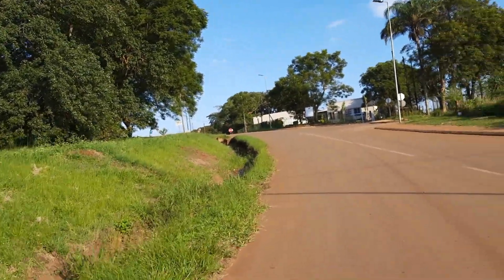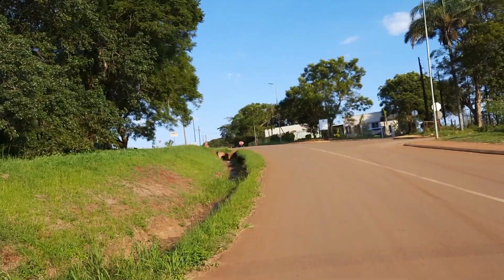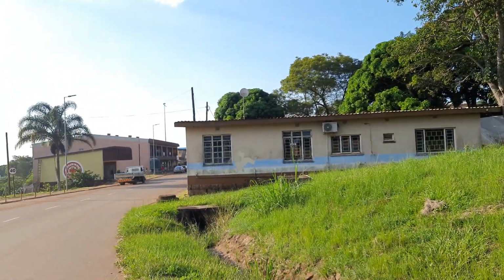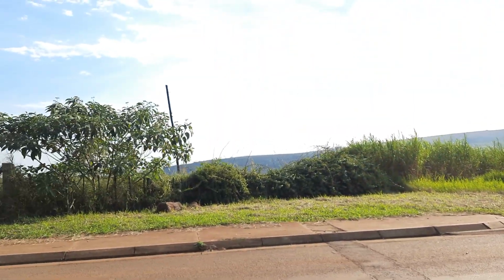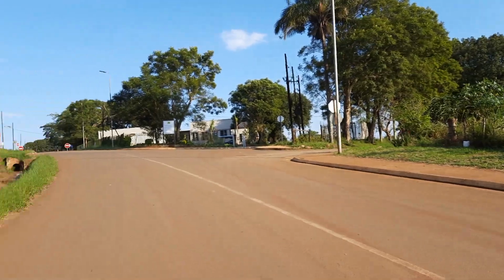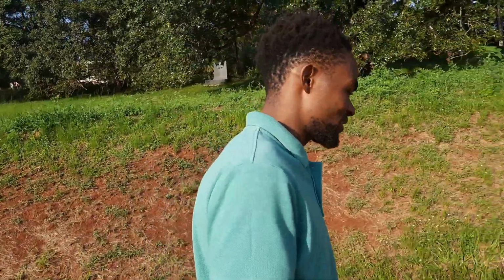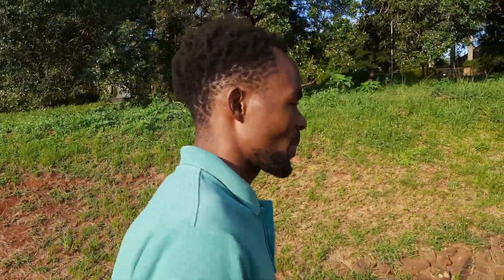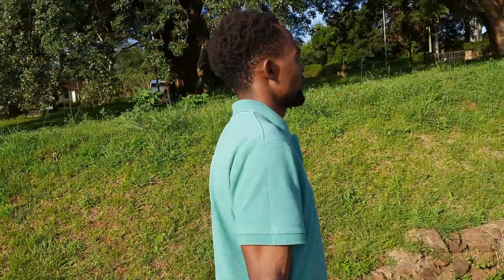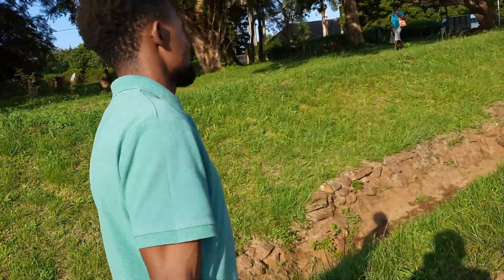Guys, we are going out of Siteki CBD to the place where we catch our public transport, the bus rank. All this is Siteki, this is a graveyard, then the town is over there. It's hilly, by the way. As you can see across, those are hills. Siteki is on a hill. It's not all hills, there are lower places. It's low, it's not very busy.